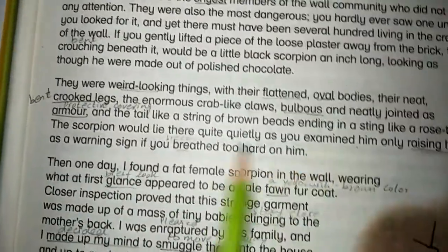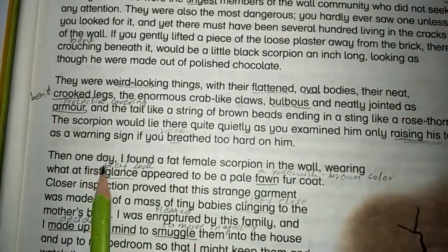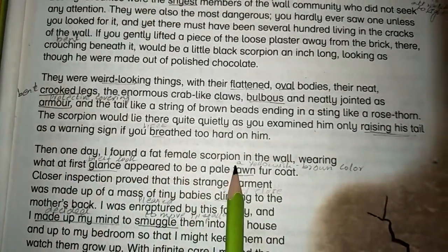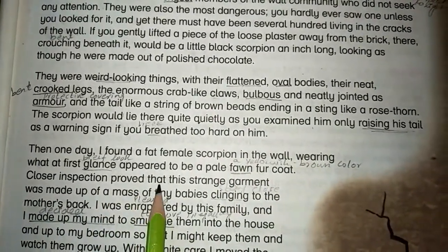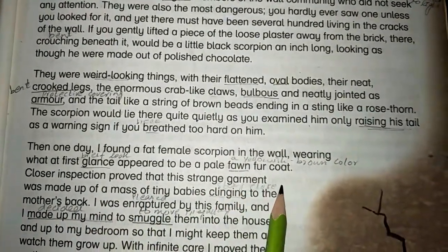Then one day I found a fat female scorpion in the wall, wearing what at first glance appeared to be a pale fawn fur coat.